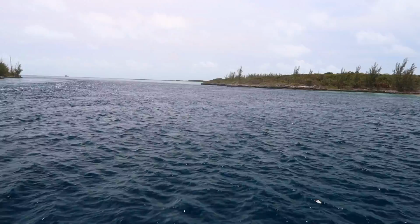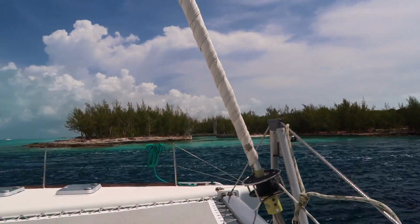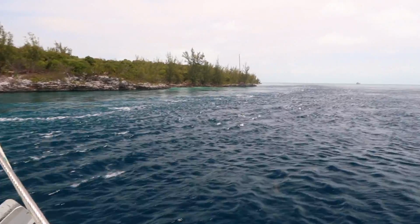Looks like there might be another vessel on the far side, but he looks far away. Security, security, security. This is sailing catamaran Honu, transiting current from west to east. Any interested vessels contact us on 16. So we were doing 6.5 knots prior to getting in there, and now we're doing 10 knots. So there's a 3.5 knot current.